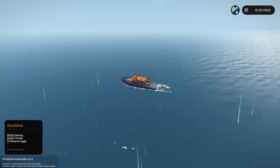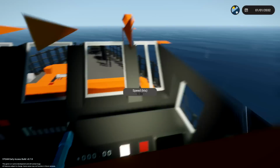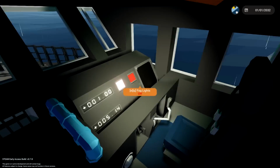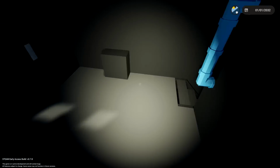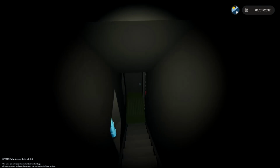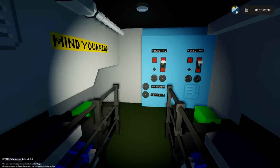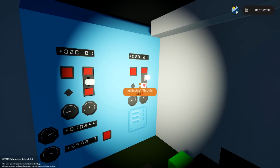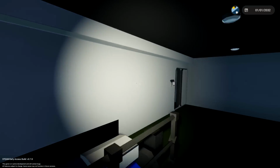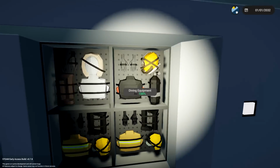Alright, so we've made our way out to literally the middle of nowhere. What we're going to do is jump out of the seat, go downstairs and turn off the engines, at least a little bit, so that we stop as we just jump into the water, because that's what we're going to do. We're going to jump straight into the water, so we'll do this. There we go. That seems about right. We're also going to grab this thing.